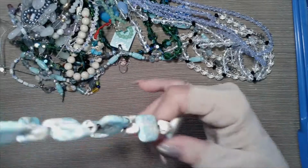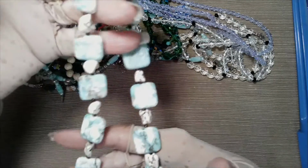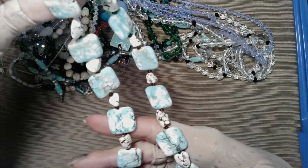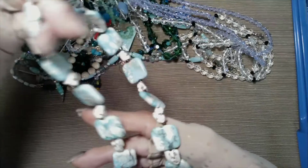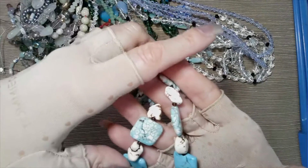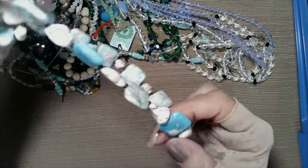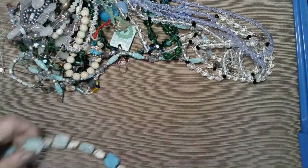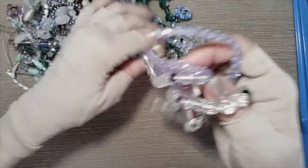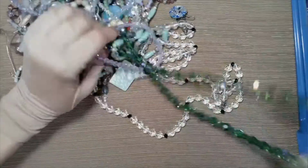Here is a white. I don't think it's howlite. Could be. Lobster claw clasp with a 2-inch extender. White and turquoise colored stones, square with the nuggets of white stone. Could be howlite. Might be howlite. Just a different, stronger striations right there. Very pretty. That one is 10 inches. Got a lot of glass coming out here, guys. We'll see what happens. There's another big long one.